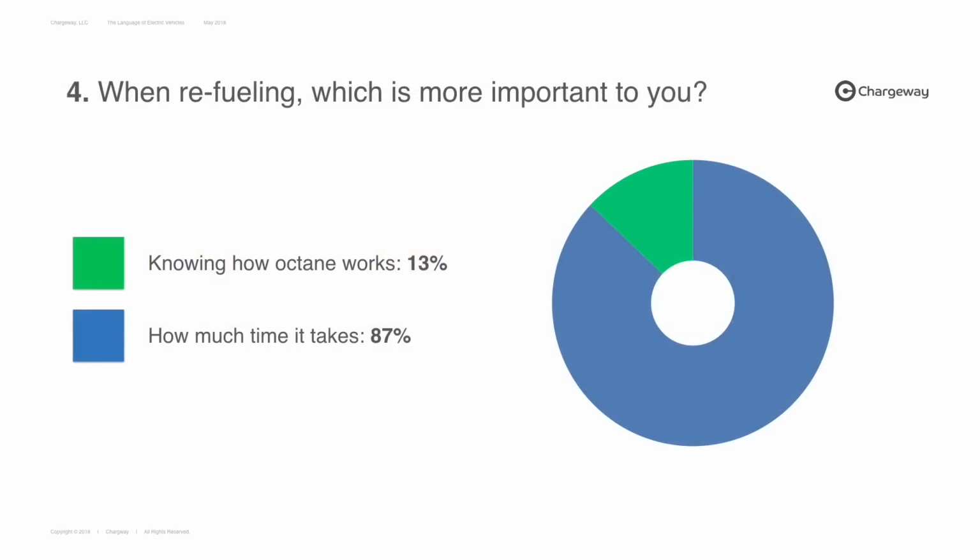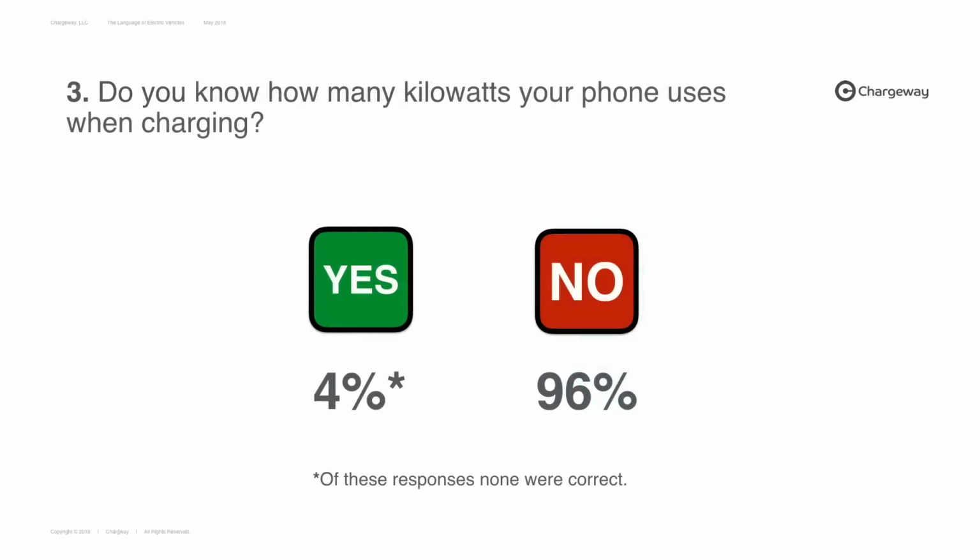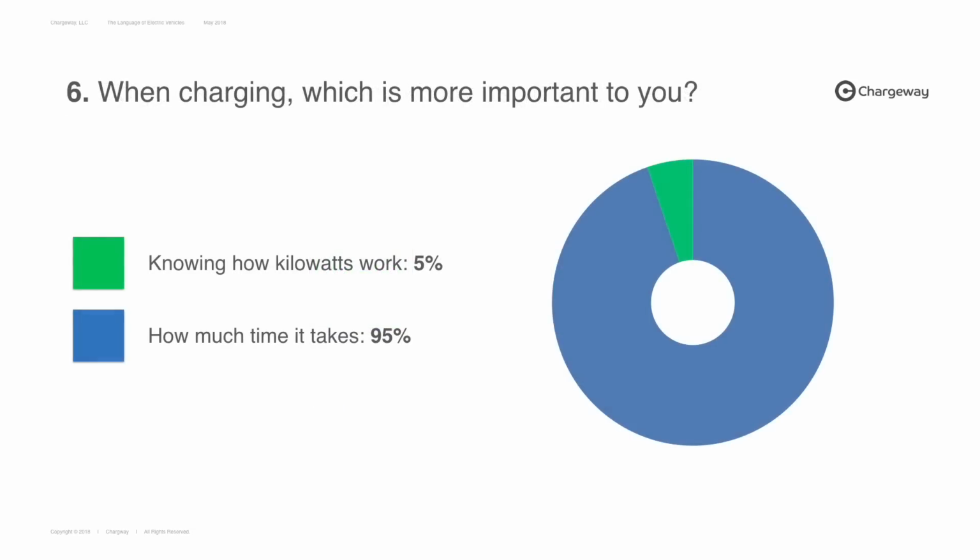And we then drew parallels in our research to ask if they used devices that plugged in, such as a smartphone, and if they knew how many kilowatts their smartphone was using. And they just said no. 96% could not say anything other than no. Why? Because electricity to a lot of people is like magic. You hit the light switch, the light bulb turns on, you plug your phone in, it charges, and you get a bill in the mail and you pay it.